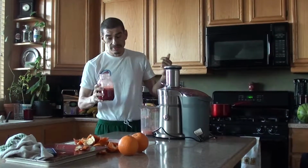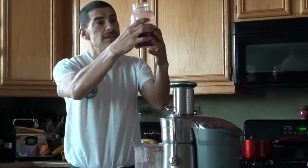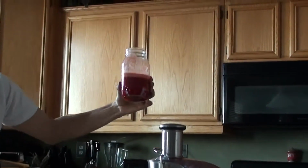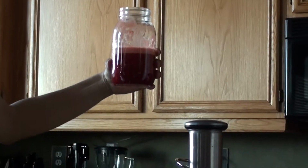I recommend you guys try this one out. It's awesome. Look at that color. I don't know if the camera can do it justice, but that is just like a beautiful purple.